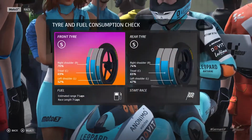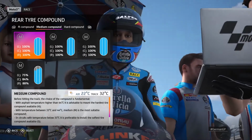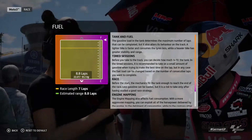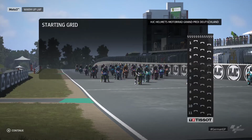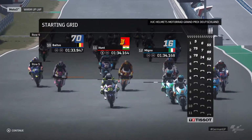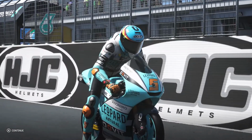the race starts. Okay, so tire selection, we'll go with soft front and medium or hard. Okay, medium we are. Full tank of fuel. Let's start the race. Okay, maximum riders are on medium. Everything is ready to start here at Sachsenring. Concentration is at the max because it's extremely important not to lose positions early on this track.